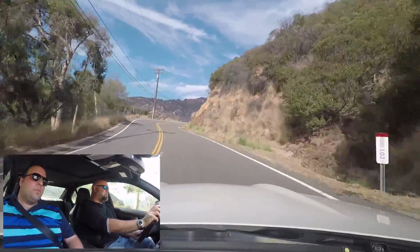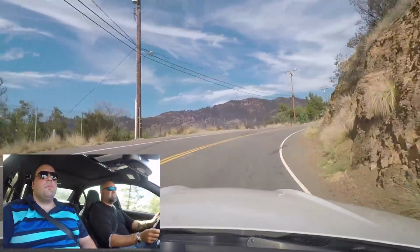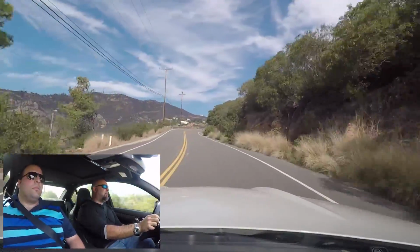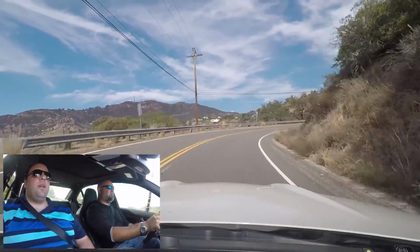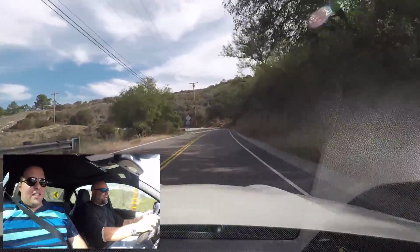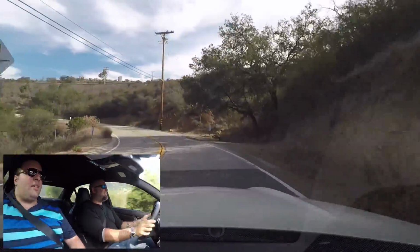This is a nice car, man. These things, they are such a good value. You get so much car. How horrible is your fuel economy? Is it really horrible? On the way here, I got like 12 miles per gallon. That's pretty bad, yeah. If I drive like a grandma, I'll get like 18 if I'm lucky.